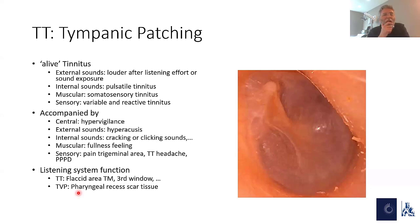Now, as this is about tinnitus, the question is which types of tinnitus respond to tympanic patching. So it's the tinnitus that can be modulated, that is variable. When people tell me each time I go to the restaurant, I come home, it's louder, I say, okay, I like this kind of tinnitus, this is a good one.